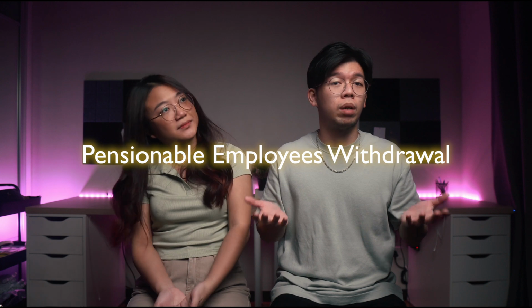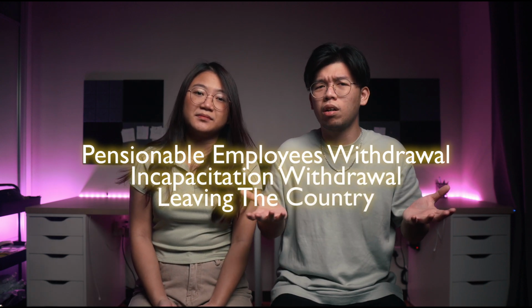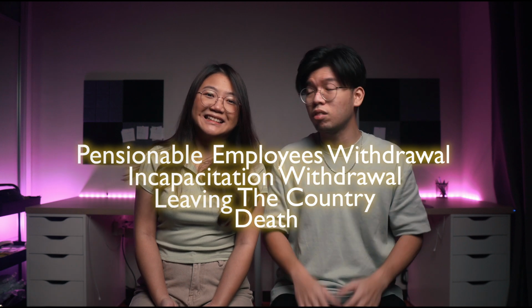Yep, a lot of people also tend to forget that when you are withdrawing your EPF money, you can opt for a monthly payment basis, especially for those who are not good at controlling your own spending. So in this case, it's going to be a benefit to you, right? There are also other kinds of withdrawals, such as a pensionable employees withdrawal, where you retire before the age of 55, incapacitation withdrawal, leaving the country, or even death.